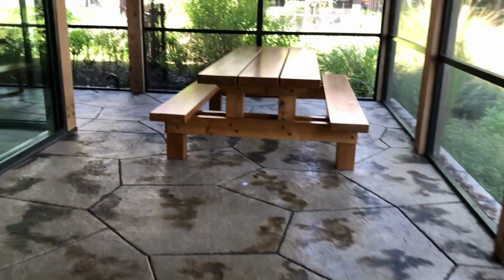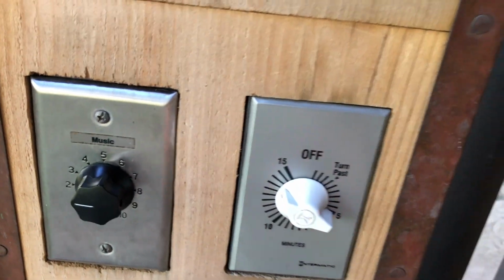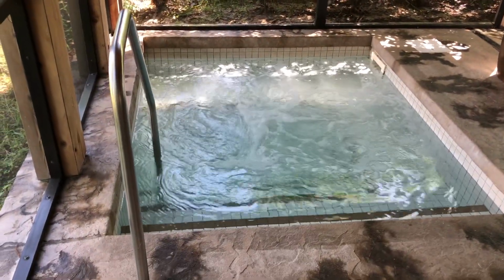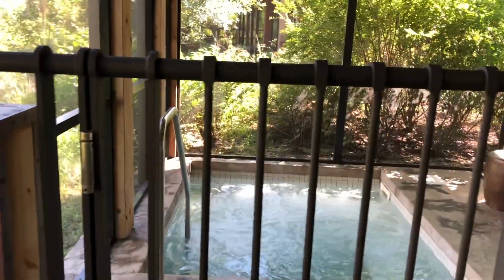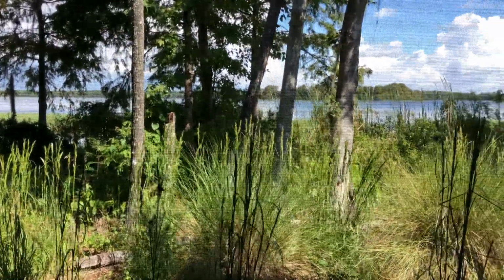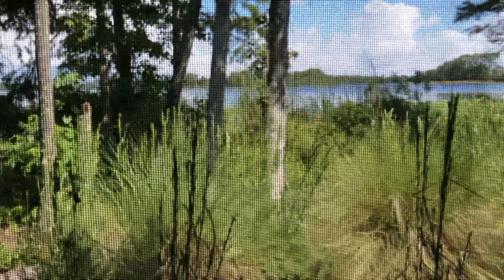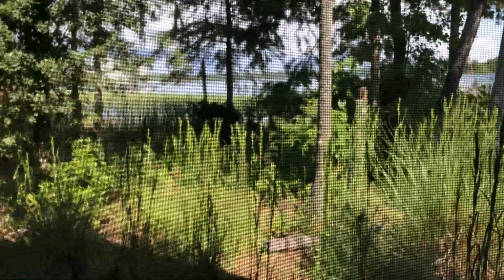Go back out. And over here, next to the music, there is the minutes and how long you want the bubbles to go. I'll turn it on a little bit for you, just to show you that the bubbles start. There's the bubbles, and it's on a timer, so you only should be in there for about 15 minutes, is requested, just so that you're not harming your body or anything. Great view out here of the water, and some deer walk past here, but they get frightened very easily, so if you see one, just stay very quiet and you could see it pass through.